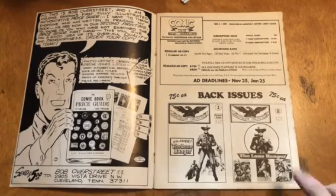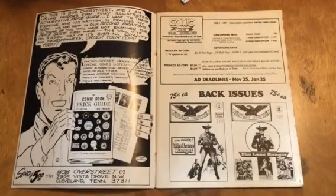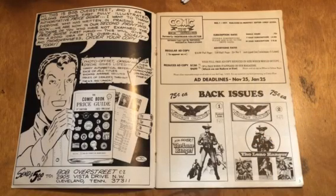And then we have some Lone Ranger stuff. Everyone loves the Lone Ranger. Looks like some old stuff from the serial. And then we have our regular stuff that's usually in the old magazines and comic fanzines to get your subscription. So I'm not sure how long this magazine actually went for.